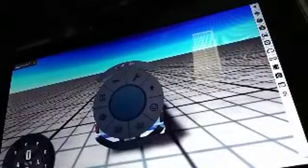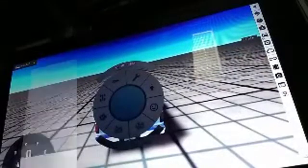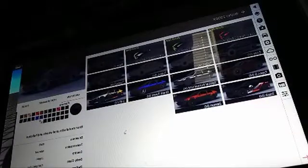So this next vehicle, let's do the Ibisu 200BX for our next vehicle. So replace current, give it a little bit to spawn in.